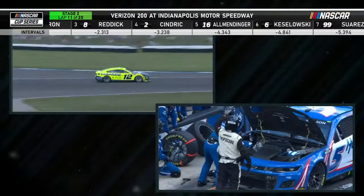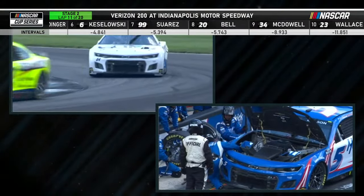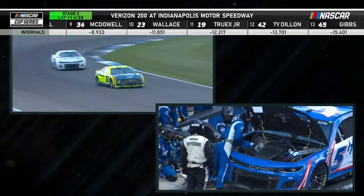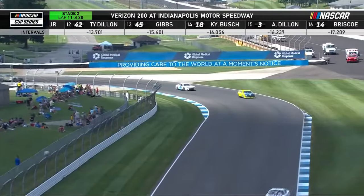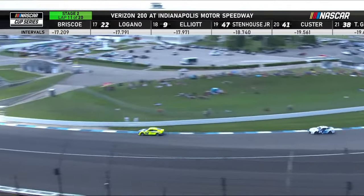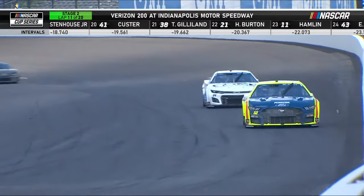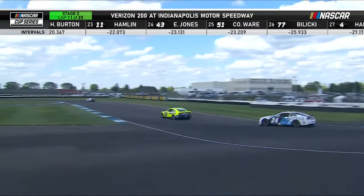And still Blaney's out front by 0.6 seconds over William Byron. Tyler Reddick has moved up to the 3rd spot. Austin Cindric 4th. A.J. Allmendinger is 5th. Remember, different strategies for the top 5 right now. Ryan Blaney and William Byron have not been to pit road yet. Reddick and Cindric and Allmendinger all came on lap 13. Keselowski is on a different strategy. He hasn't come to pit road yet. He's running in the 6th position.